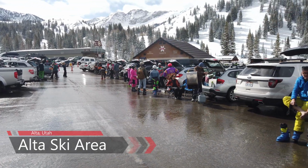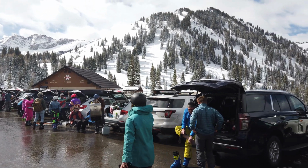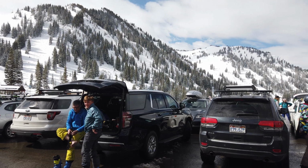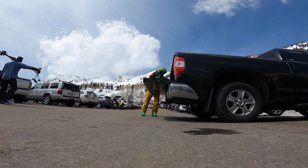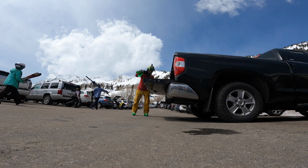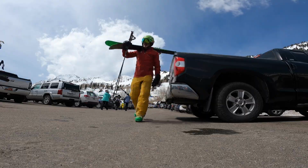Alta has been my home away from home for the past 17 winters, through which many deep personal friendships have formed. All of this brings us back to Utah each winter, even though we're now full-time RVers and could choose to winter anywhere. Today, our friends are among thousands of skiers gathering to celebrate the end of another amazing ski season at Alta.